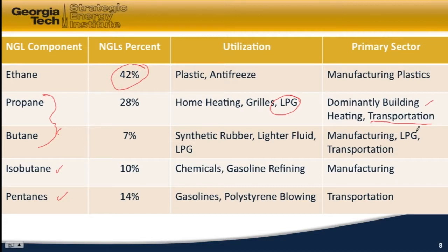But we put them in cars, and the car can run with a fairly inexpensive conversion off of propane. Butane is about 7% of the natural gas liquid production. It's used for synthetic rubber, lighter fluids, and LPG again, because LPG is a mixture of these two. So butane is used for manufacturing LPG, and again, some for transportation. In cold climates, butane is a problem because when it gets cold, the pressure of the butane liquid tank goes down, and in very cold weather it becomes atmospheric pressure or less, and you can't get it out.